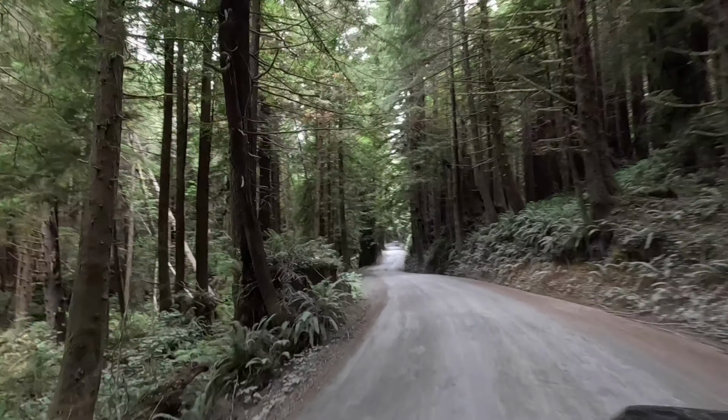They will check your pass here because parking is limited. You'll cross a little stream. It's very easy to do. You don't need four-wheel drive, but you're headed down to the parking lot that's close to the beach, closer to the coast. You'll drive by elk meadows, and if you're lucky like us, you'll see elk, and this one was even bugling.